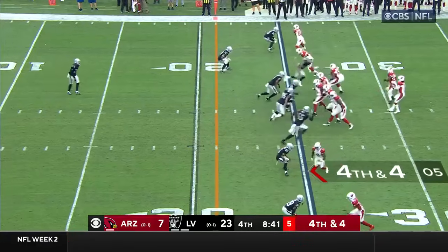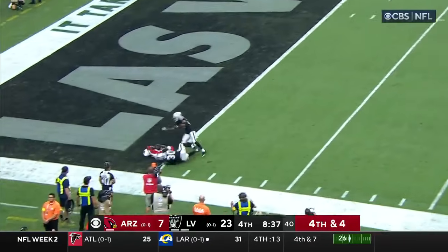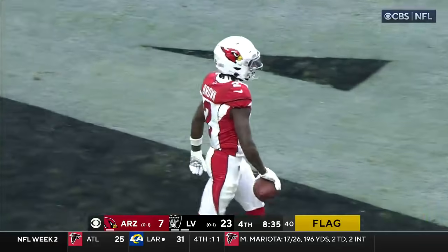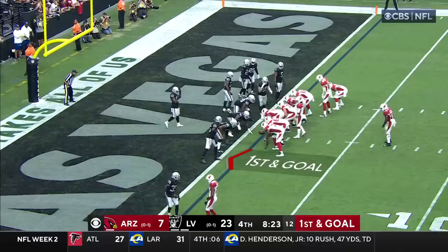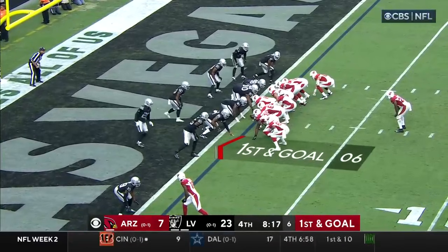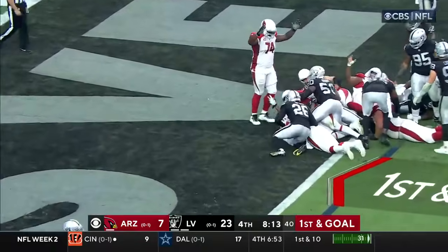And run the football. He is their best weapon. Murray going to throw it. This side of the field, it is caught by Marquise Brown. Between 2 defenders, a flag comes out. Darrell Williams in the backfield behind Murray on 1st and goal. Williams gets the ball and gets the touchdown.